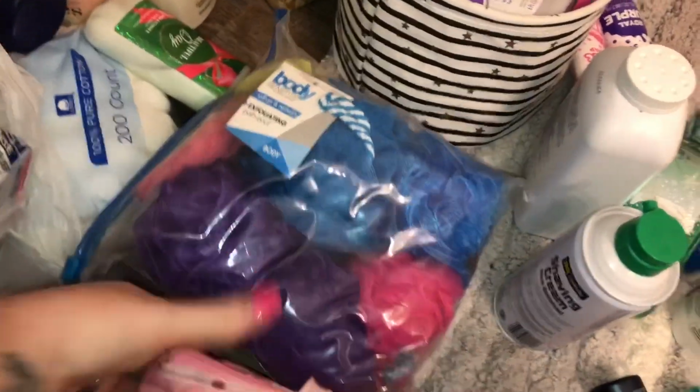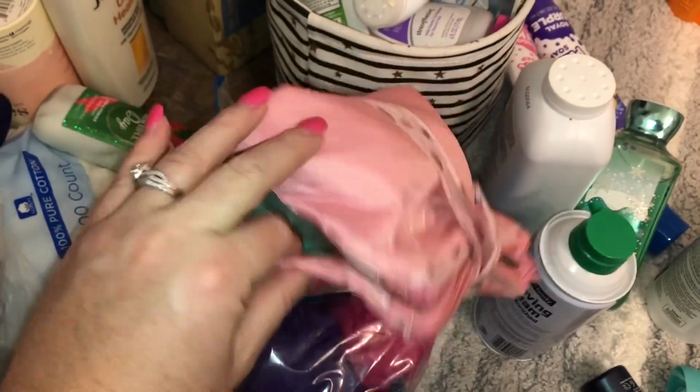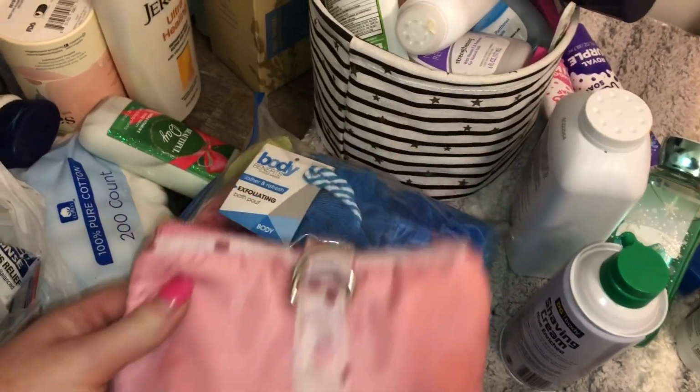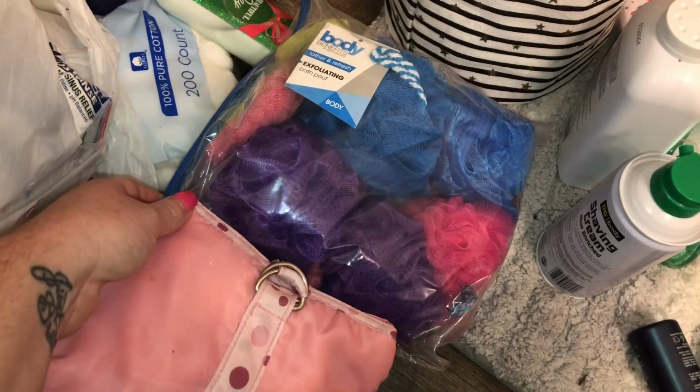But these extra loofahs, and these I think are like one of my stepdaughter's little baby tools. So I think my husband wants to keep those for sentimental reasons. So I'll put both of these up on the top shelf for sure, because these are not going to be accessed unless we absolutely need them.